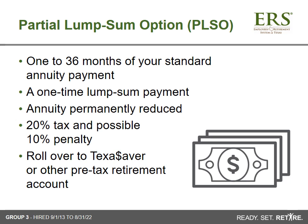If you retire from state employment younger than age 55, you may have an additional 10% penalty when you file your taxes. You can choose to roll over all or some of your PLSO to a tax-saver 401k or 457 plan account or a personal pre-tax account. PLSO payments are usually paid about 5 business days after your first retirement check. Your decision to take or not take a PLSO cannot be changed once you have retired.